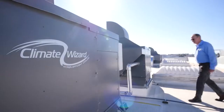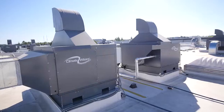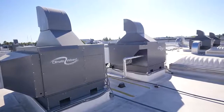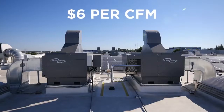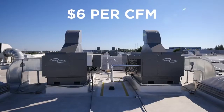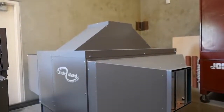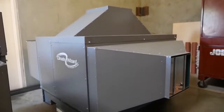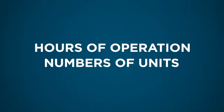The cost of a Climate Wizard installation varies with the project details, including the number and size of units. The manufacturer estimates that Climate Wizard installations typically cost about $6 per CFM of supply air delivered. Distributors work with potential customers to calculate the expected payback period before an investment is made. Of course, actual payback will vary in each circumstance, based on factors like hours of operation and numbers of units, but many customers who have installed the Climate Wizard report payback in a few years.